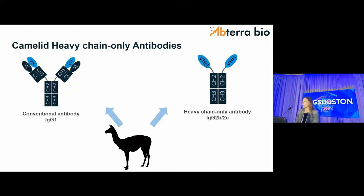So, llamas, alpacas, dromedaries, and camels have an interesting biology in that they make conventional antibodies that have a heavy chain and a light chain. Those are expressed as IgG1 isotype. But then by some mistake of evolution, they also make these heavy chain only antibodies that are devoid of light chains. And these are expressed as IgG2b and 2c isotype. And of course, the interesting thing about heavy chain only antibodies is that you can pull out that variable region, or VHH. It's a single gene. It's very stable, very easy to express, and we can daisy chain them in ways that make another molecule that's multivalent or multispecific, as we've heard a lot about this week.